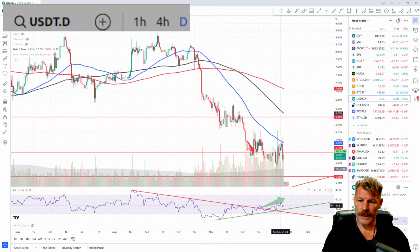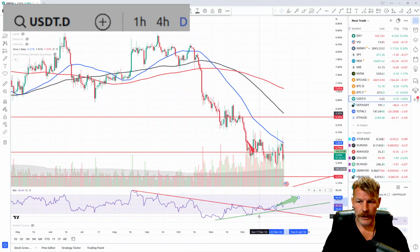But now you can see down here on the RSI chart, the trend is moving up. There is hidden bullish divergence here. All right, that means that people are starting to take profits. And it looks like the trend will continue. People will continue to take their crypto profits and put that into stable. Again, USDC looks the same way.